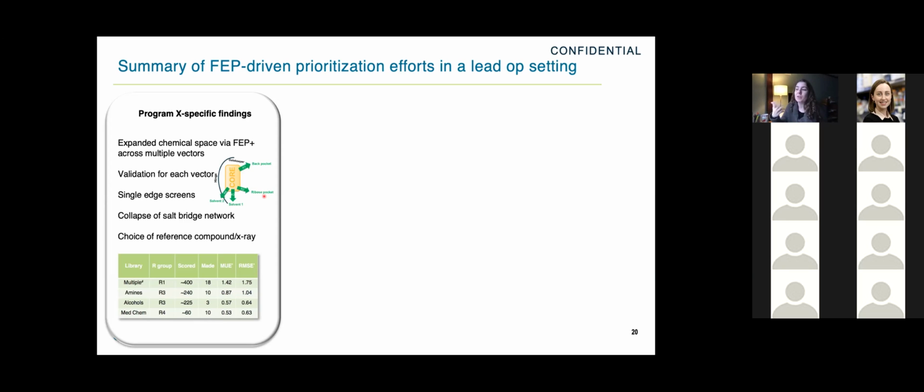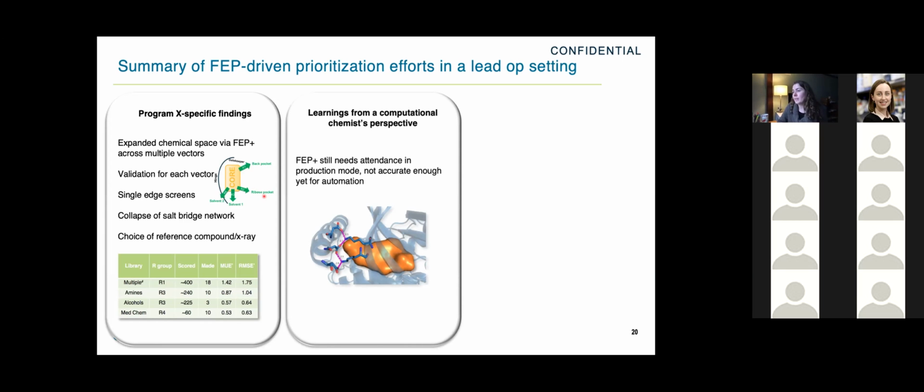But we do know that the choice of reference compound and the crystal structures are really impacting the final outcome, and not just from this program X, but also from our experience using FEP across different programs. I think this is just our learning. It's still a little bit in the production mode. Even if you spend some quality time preparing your system and benchmarking, in the production mode it still needs the data to be tracked, and the accuracy remains at a similar level, and it still requires some hand holding, I think. So because of that, we haven't really invested much time in automation, but hopefully time will come for that as well.